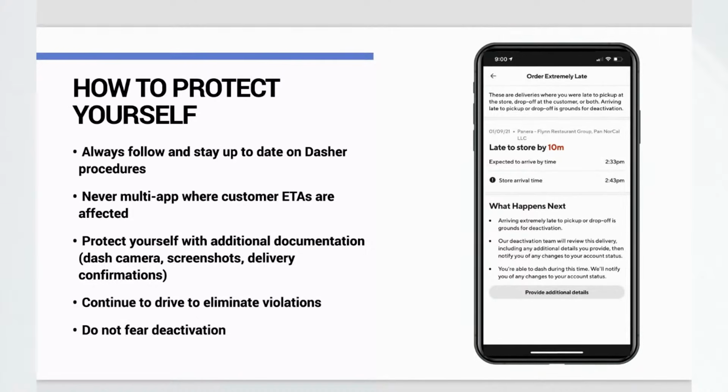Well, how does that make you feel? They'll say, we're going to review your delivery, including any details you provide. We'll get back to you from our deactivation team. Now, you will be able to dash during this time. That screenshot continues, we'll notify you of any changes to your account status. So this is very real.